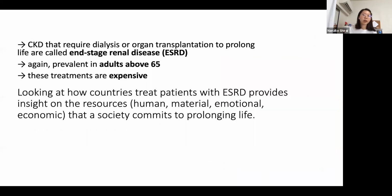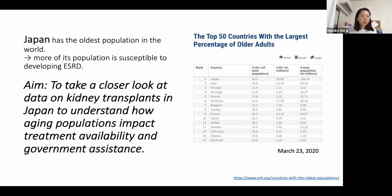CKD that requires dialysis or organ transplantation is called end-stage renal disease. And again, this is prevalent in adults above 65. And one of the hard things is that these treatments are expensive. So looking at how countries treat patients with ESRD provides insight on the resources that a society commits to prolonging life.